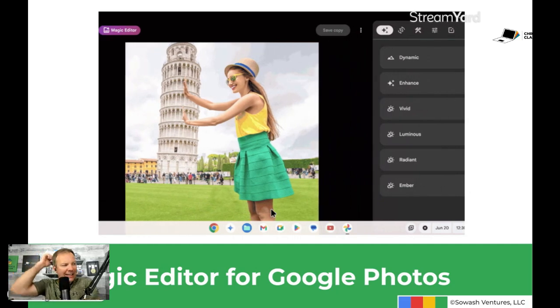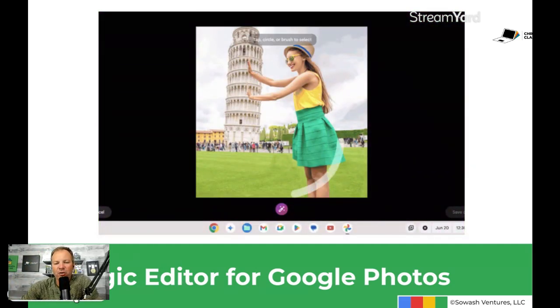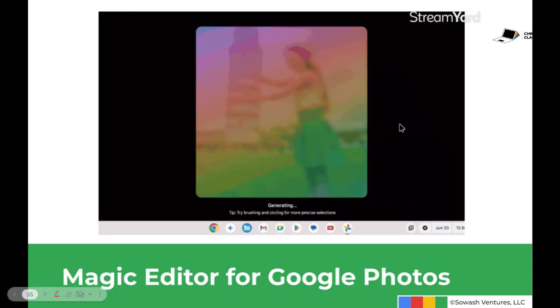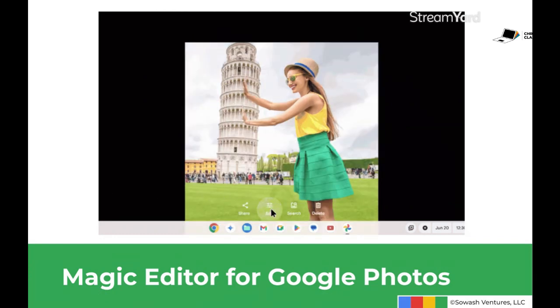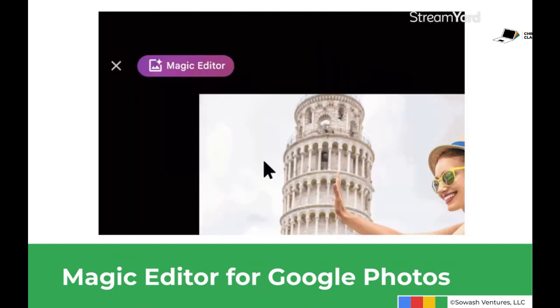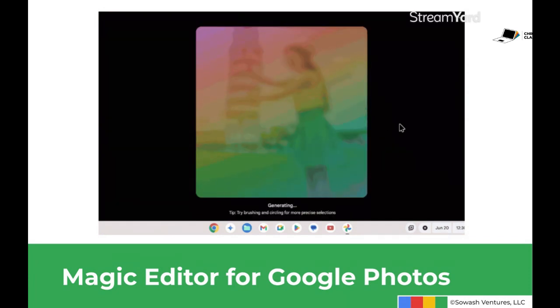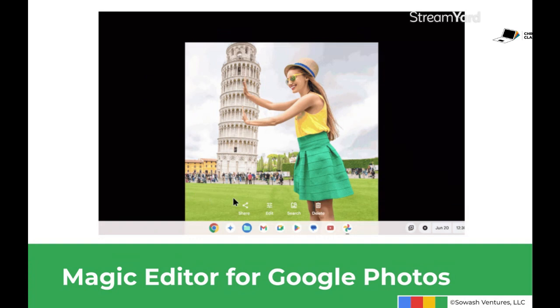The last one is the Magic Editor for Google Photos. Now, I've been using this feature on my Android phone for quite a while, and it's pretty slick. You circle an object, and you can move that object. It'll get rid of items in the background, unblur photos, all kinds of cool stuff. So this will be available on a Chromebook Plus device if you're utilizing the Google Photos app, the Android app. I've tried it, and yeah, it works great. Super cool.